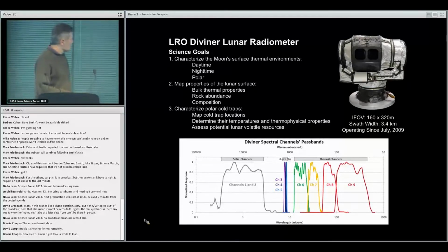The instrument has nine spectral channels. We have a broadband solar channel and a set of infrared channels that span the entire range of thermal emission from the moon. The instrument has a field of view typically on the order of a couple hundred meters, a swath width of 3 kilometers, and it's been operating continuously, and I do mean continuously, like on all the time, since July 2009. In these 3 years, we've accumulated an extremely extensive as well as scientifically rich data set.